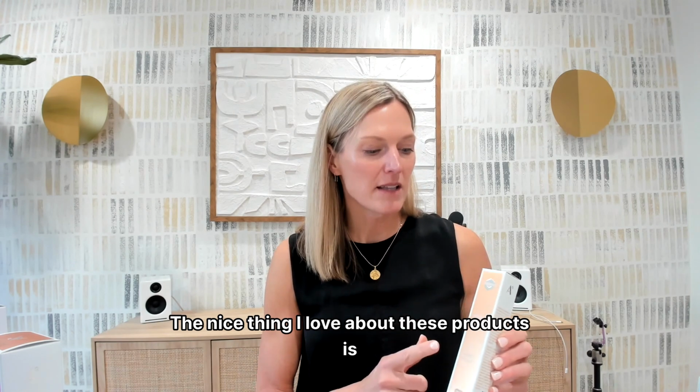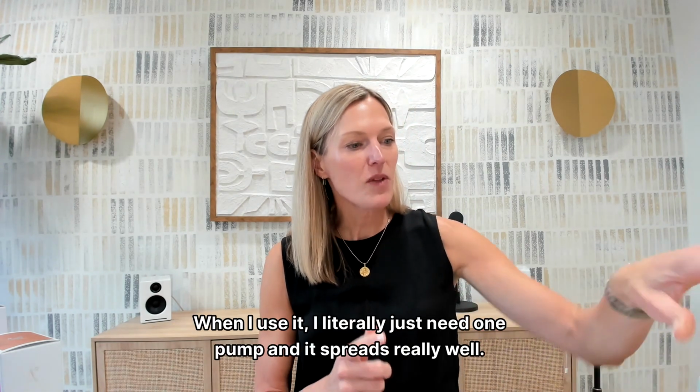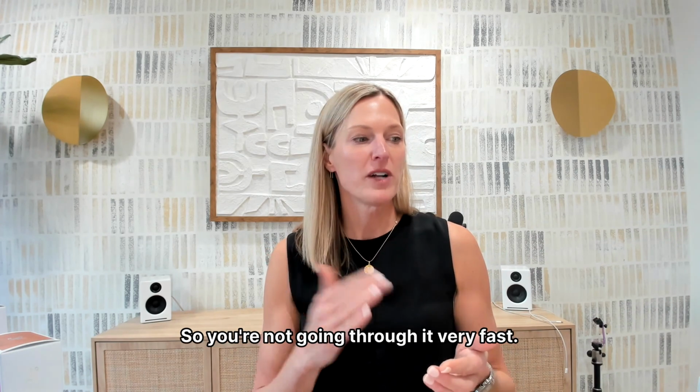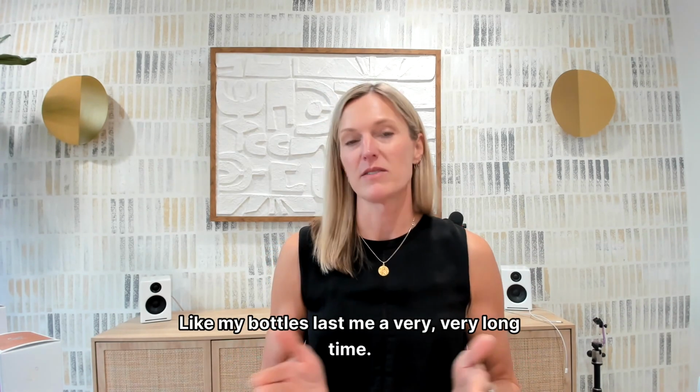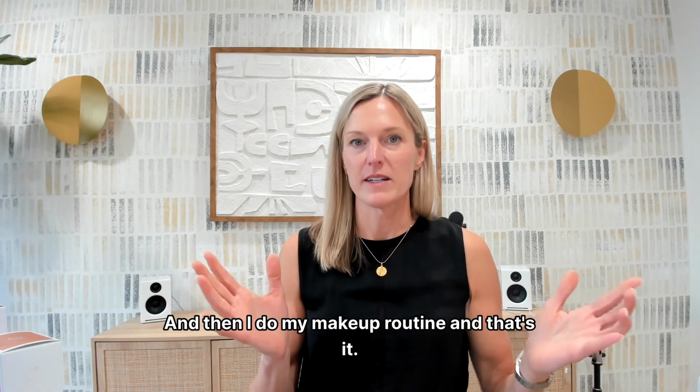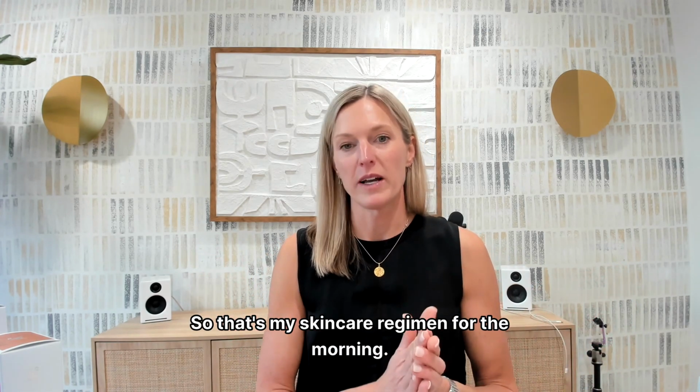The nice thing I love about these products is when I use it, I literally just need one pump and it spreads really well. So you're not going through it very fast. My bottles last me a very, very long time. And then I do my makeup routine and that's it. So that's my skincare regimen for the morning.